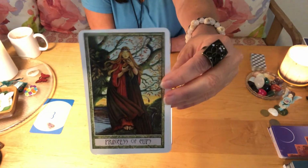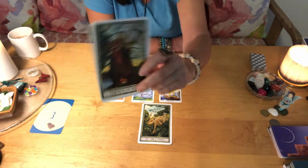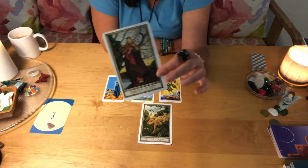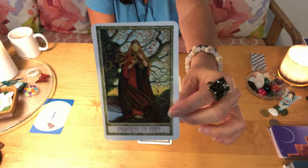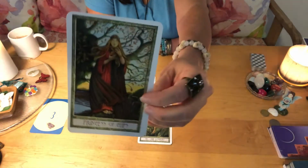This tells me, okay, so the cups are associated with water signs, and the Princess of Cups would actually be associated with Pisces, which is a water sign, and very intuitive. If you notice, she has her eyes closed, and she is almost meditating on that cup that she has in her hand.